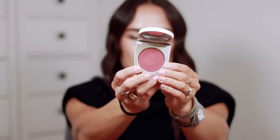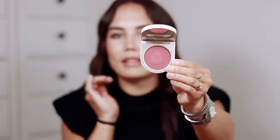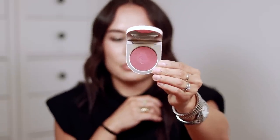I did already put my finger in it. I haven't used this on my cheek yet, but I did put it on my lips the other day and it was really pretty. So yeah, I'm really curious to try this. I've heard great things about this. Again, I love Rose Inc. I love her cream bronzer. I was gonna pick up her highlighter, but then I decided not to. So maybe I'll pick that up in the future. But I just really wanted to try this.